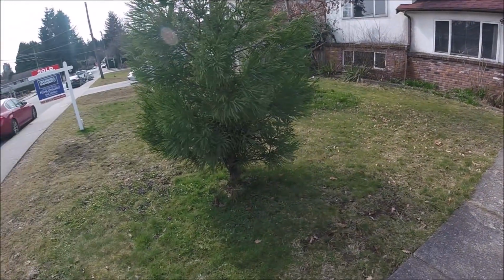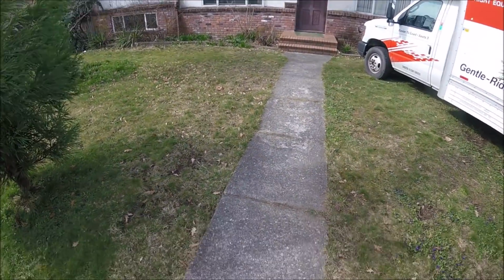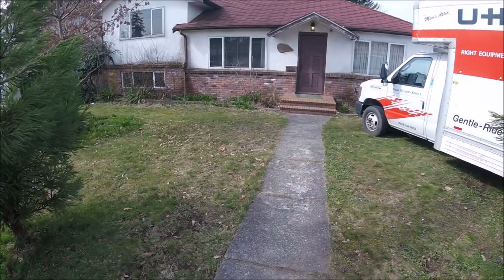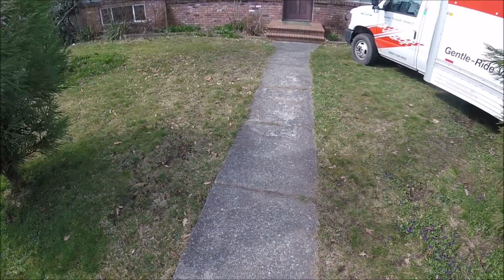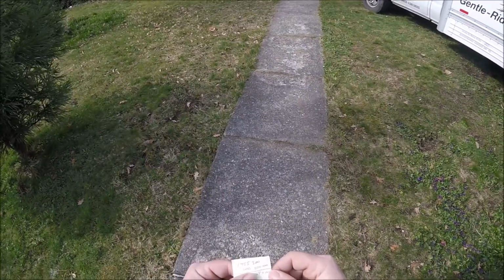Okay, I've got an inspection here in Burnaby. Property value here is $1,755,300. That's the city assessment. Prices could go higher. Hopefully the wind's not too loud. The value went down $200,000 since last year.